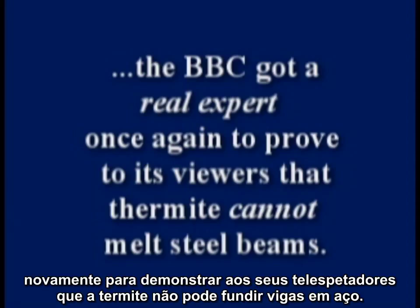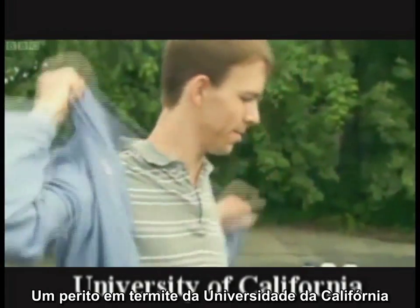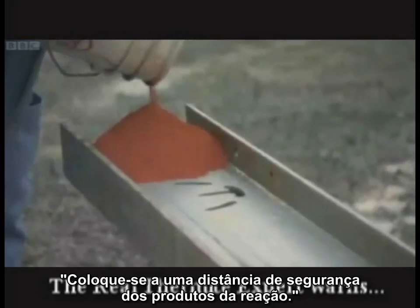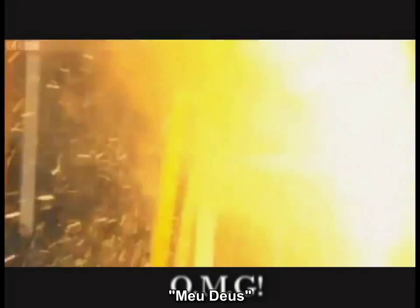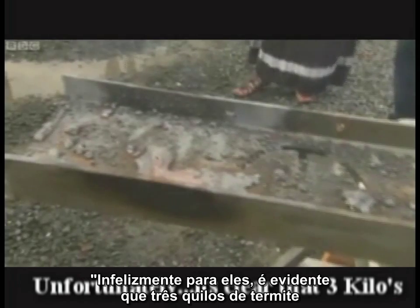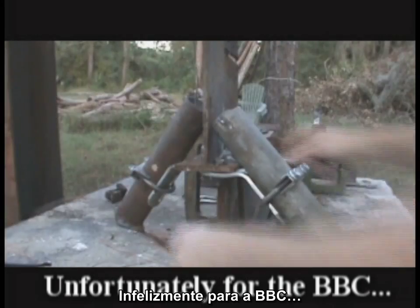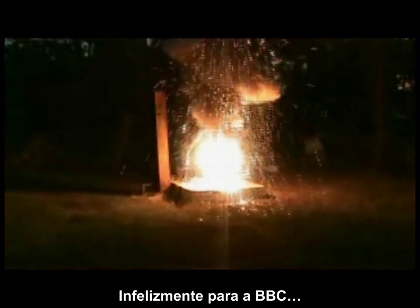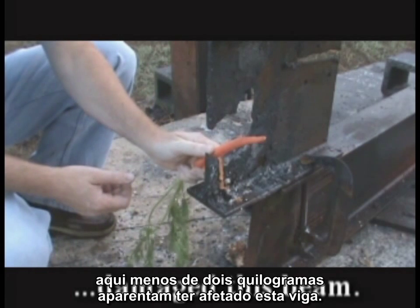Like National Geographic, the BBC got a real expert, once again to prove to its viewers that thermite cannot melt steel beams. So I found them a real boffin, a thermite expert from the University of California. Just be prepared to put a safe distance between you and the reaction. Oh my God! Unfortunately for them, it's clear that 3 kilos of thermite has barely affected the steel beam at all. Unfortunately for the BBC, it's clear less than 2 kilos appear to have damaged this beam.